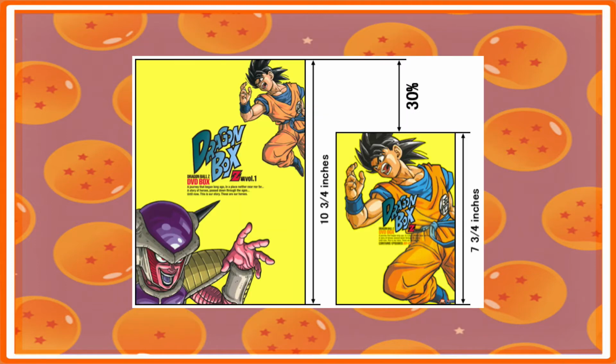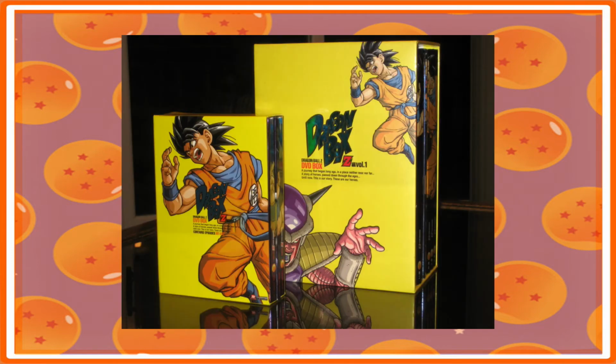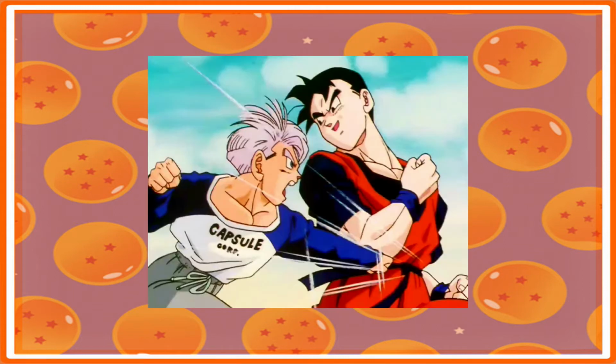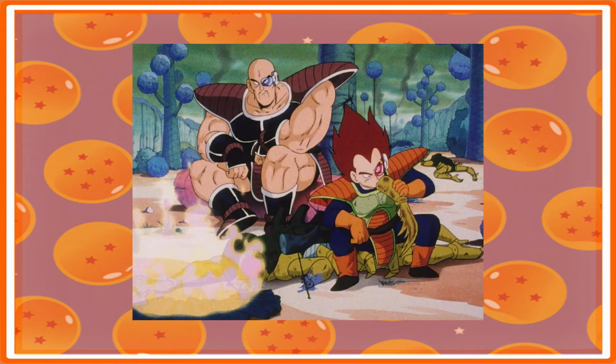Now, there are some differences between the North American and Japanese Dragon Boxes. The first obvious difference, since there are only 2 Japanese Dragon Boxes and there are 7 Dragon Boxes here, obviously Japan got much bigger as there are only 2. Another strange difference is that Japanese ones have special discs in them. For set 1 they have this Bardock special and other extras, and for set 2 they had the Future Trunks special and other extras as well. I'm unsure why we didn't get the extras, but it would have been nice to have.